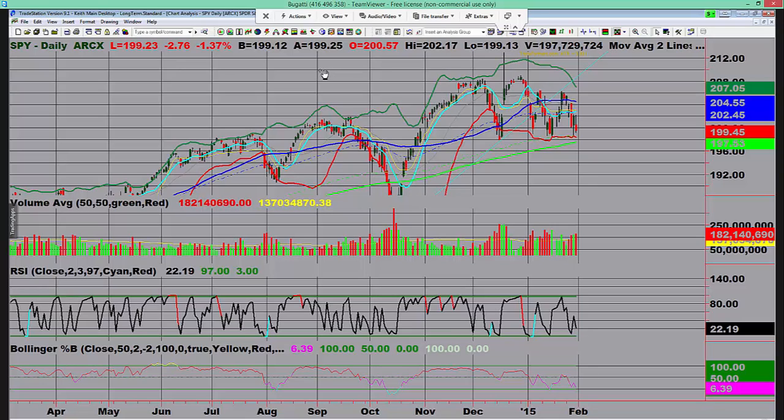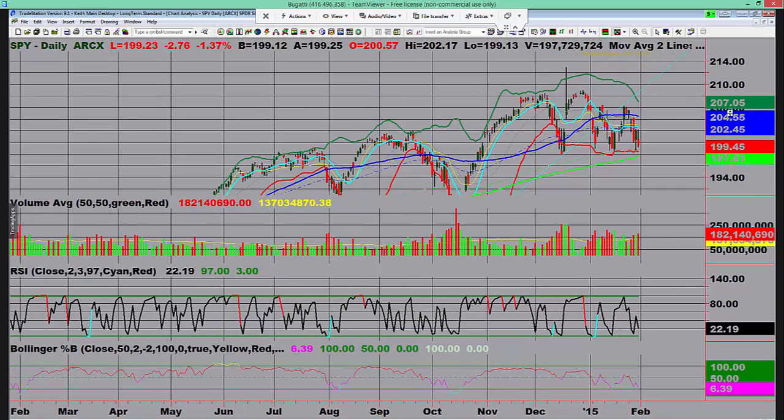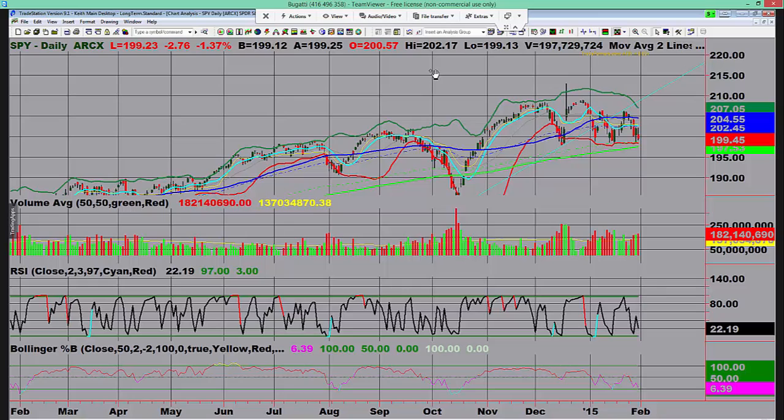Well, markets certainly have been volatile. Let's take a look at the indices. We'll go through the markets as we usually do. They're at interesting junctures, so we're going to take a look at some of the key indices, volatility, etc.